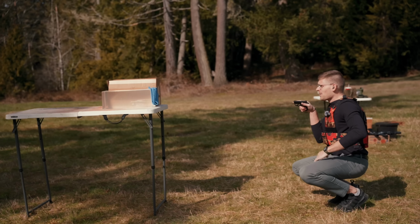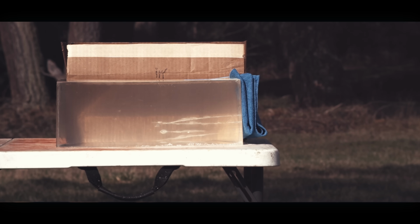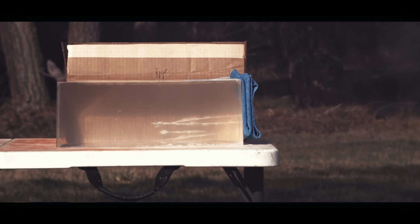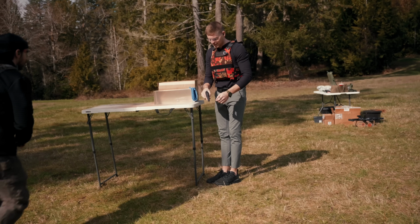All right, here we go. Winchester Super X in 3, 2, 1. That's a heater. That might have gone the furthest and had the most expansion so far.